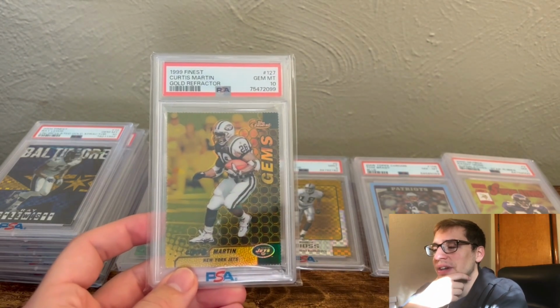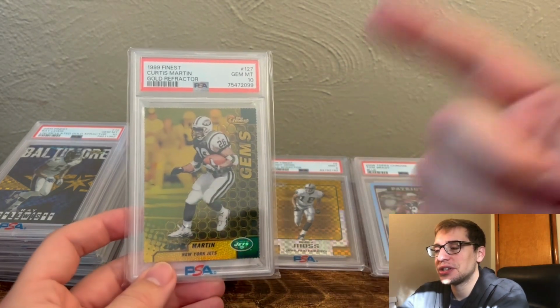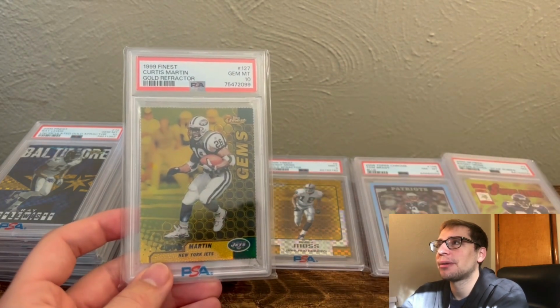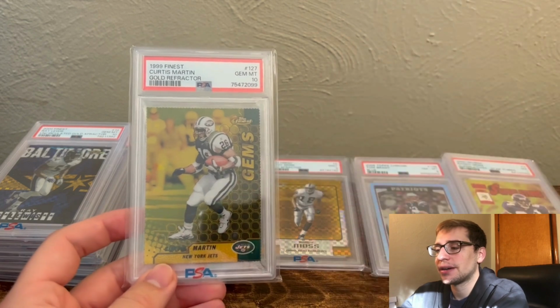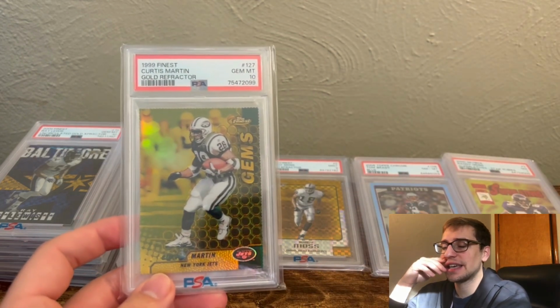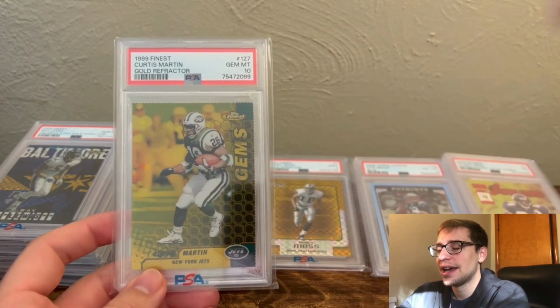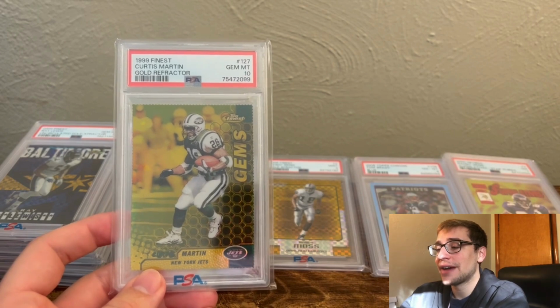Then I started realizing, what do I have from this set? I have the Barry Sanders, the Jerry Rice, I can't remember the other one. I have one more. And the Curtis Martin. Those two, the Jerry Rice and Barry Sanders, are clearly going to be the hardest to get from this set. I already have them. And then I have the Curtis Martin, sorry. I have all 3 of the gems.